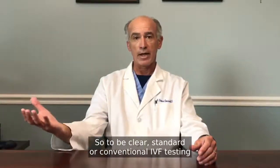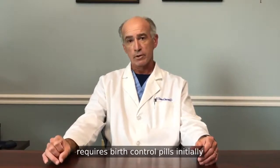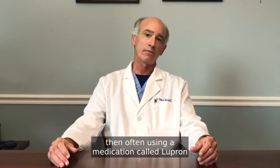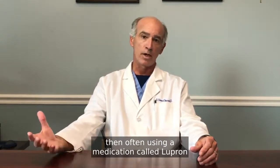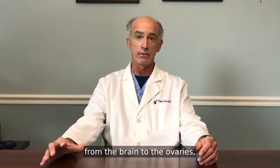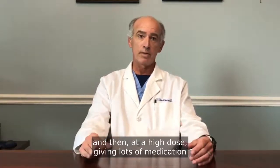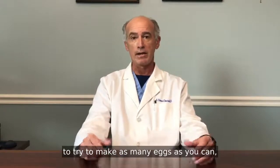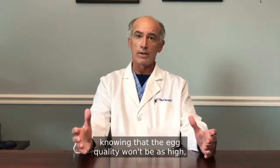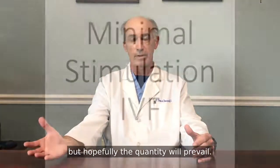So to be clear, standard or conventional IVF testing requires birth control pills initially to help cycle the patient, then often using a medication called Lupron to essentially shut down the signal from the brain to the ovaries, and then at a high dose giving lots of medication to try to make as many eggs as you can, knowing that the egg quality won't be as high, but hopefully the quantity will prevail.